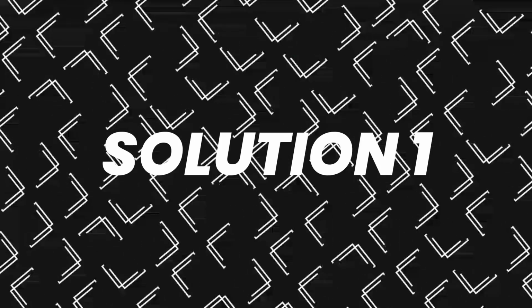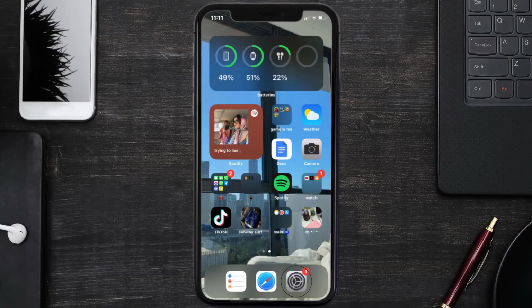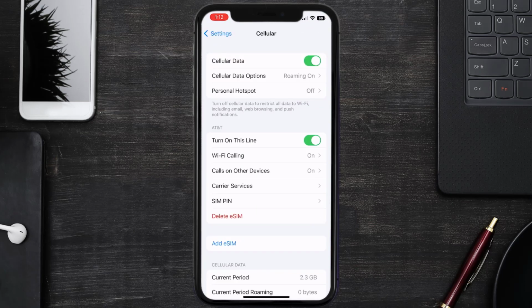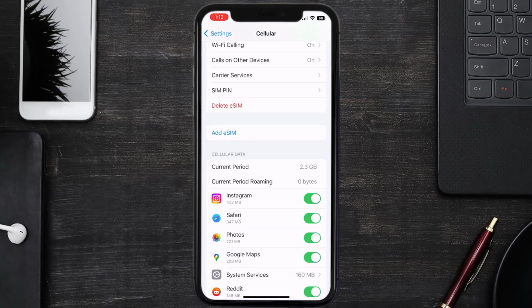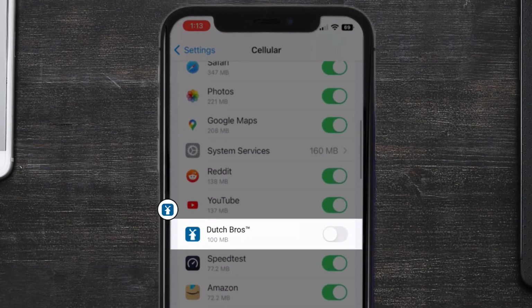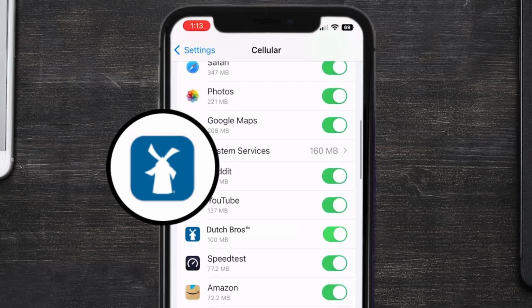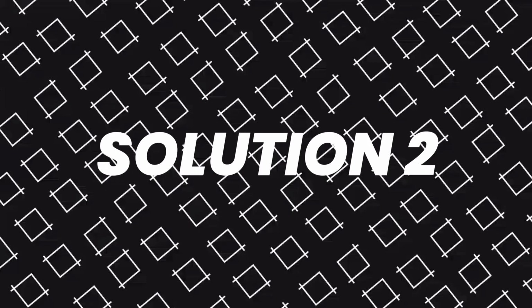So first of all, you need to head over to your device settings. From here, tap on the cellular option right over here. Once you're on this screen, you need to scroll down and search for the Dutch Bros app. And then make sure the toggle button right next to it is turned on, indicating that the app has internet access through your cellular connection. This should fix the Dutch Bros app loading issue.